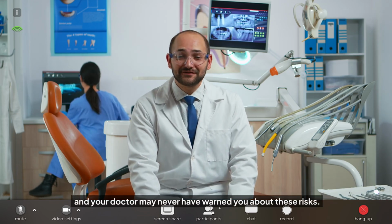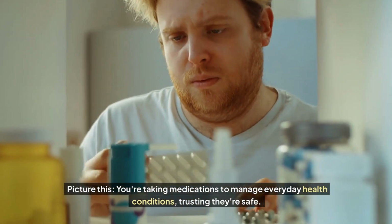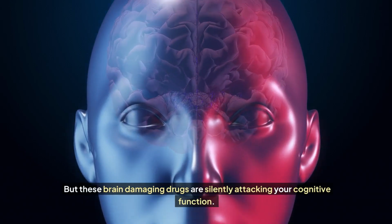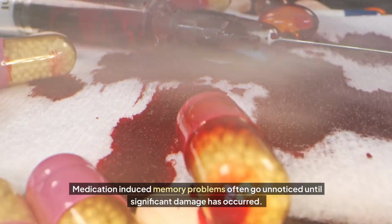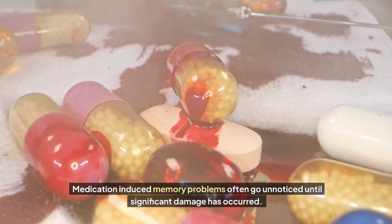Picture this. You're taking medications to manage everyday health conditions, trusting they're safe. But these brain-damaging drugs are silently attacking your cognitive function. The most alarming part? Medication-induced memory problems often go unnoticed until significant damage has occurred.